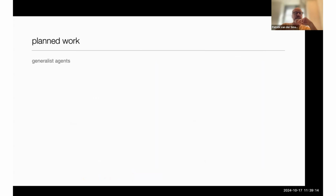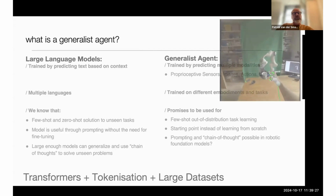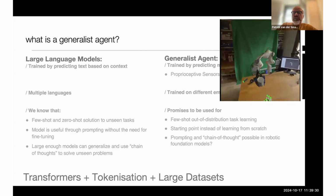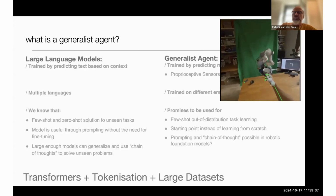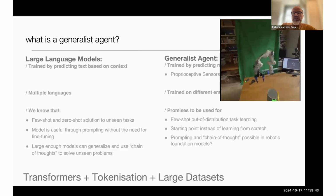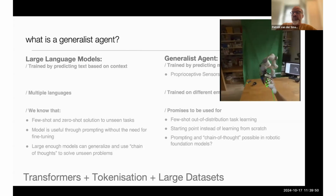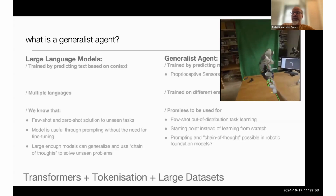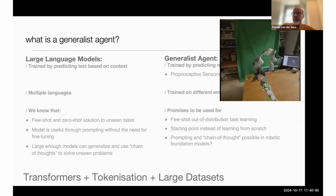Summary and graphs, I'm going to skip that. Planned work is to look into generalist agents. How do you make generalist agents in the same way of thinking as you have in large language models? In large language models, you train by predicting your text based on your context. In generalist agents, you train by predicting your model output based on your sensory input. The idea is to have training systems where you collect large portions of robot data and use that to create generalist control agents that allow you to kickstart your traditional controllers. Work in progress.